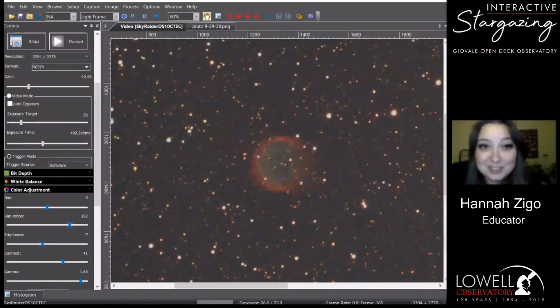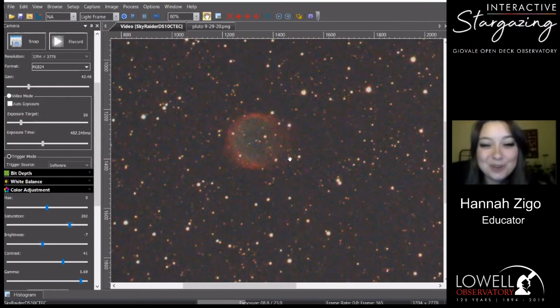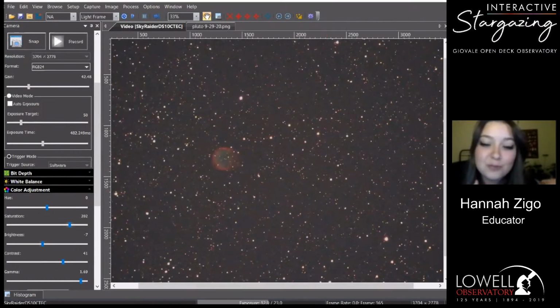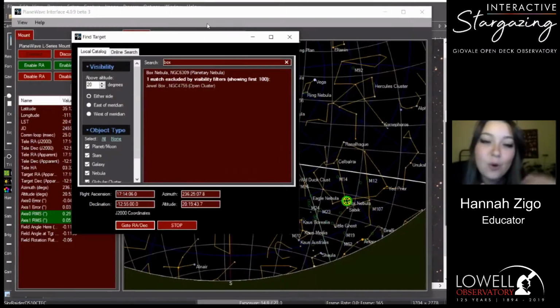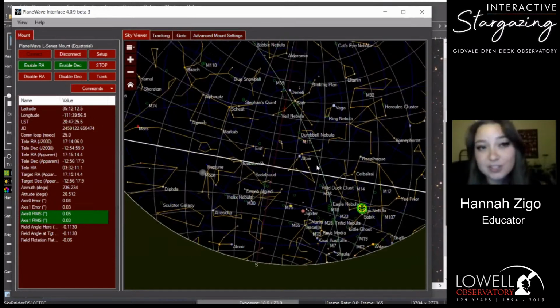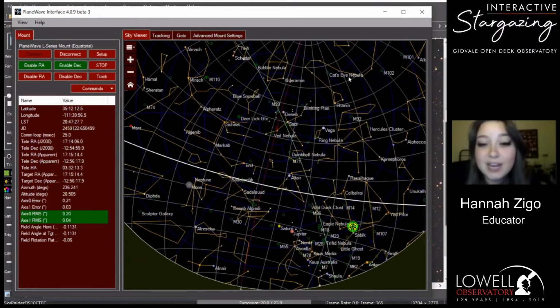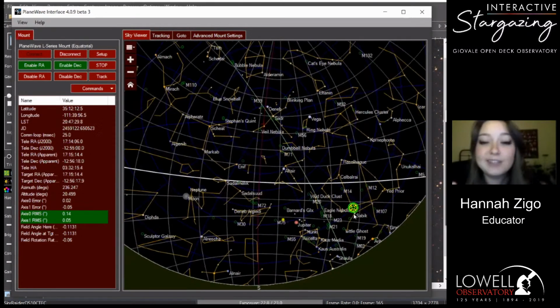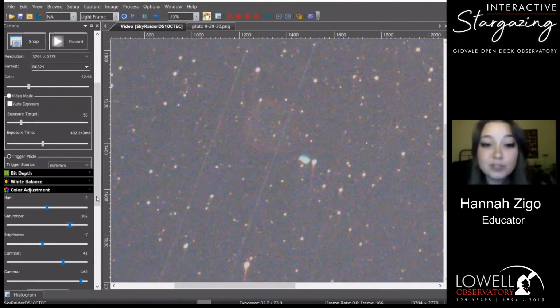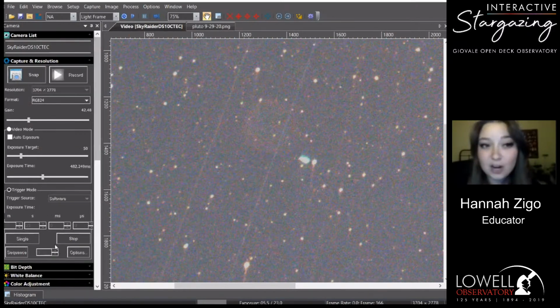And so we have my boss, Sarah. She is actually working the plane wave right now. So you can see she pulled up the software that actually has a picture of the whole entire sky. And so you can see all the different constellations and all the different objects. And so all she has to do is type in Box Nebula or its catalog number, and the telescope knows to go to this object, and then we can take our picture.